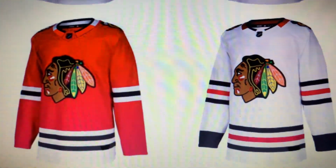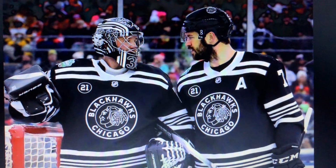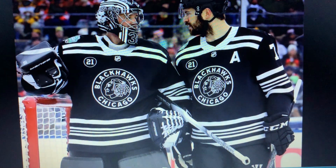So, if you thought that this was the only thing I was going to be sharing my thoughts on, well, I've got some good news for you. Actually, there's more. And I'm actually very excited about this because, honestly, I was thinking that Chicago wasn't going to be doing this. But the Blackhawks confirmed this past weekend that not only did they show some promotional footage, but they've also confirmed and announced that they will be bringing back their 2019 Winter Classic sweater for 3 games next season.